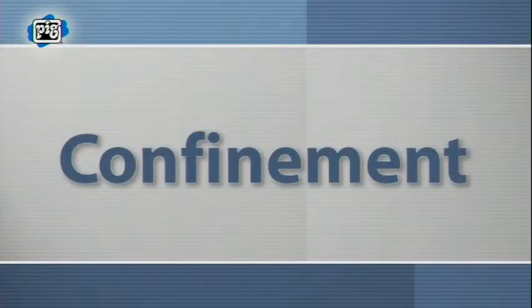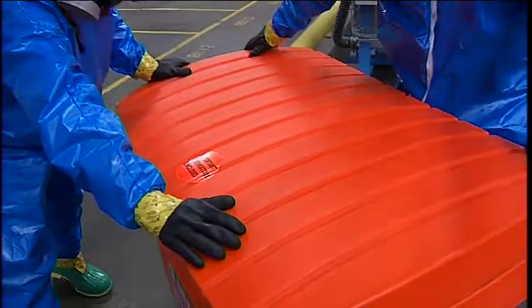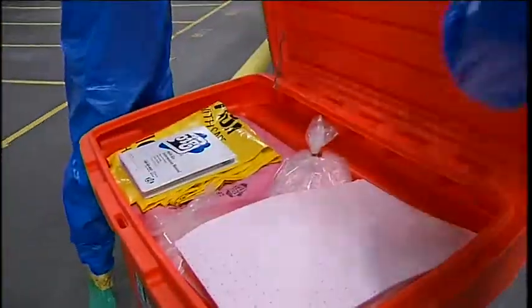Confining the spill means that you want to reduce the footprint of the spill as much as possible. And you do that in different ways, depending on the material. You can dike, you can divert, you can dam, you can neutralize, you can absorb. These are all different types of supplies that you need on hand for you to be able to perform this function. Confinement means limiting the spill area.